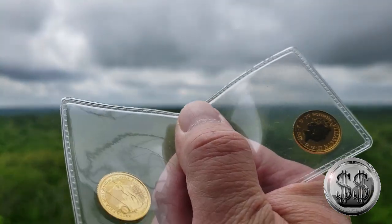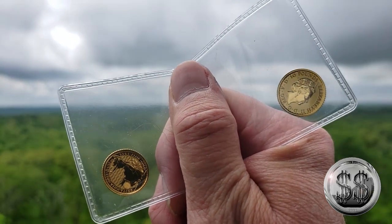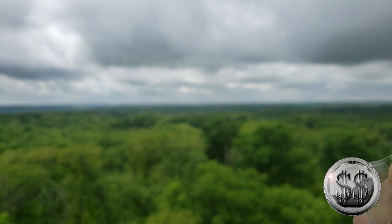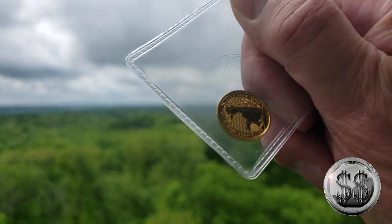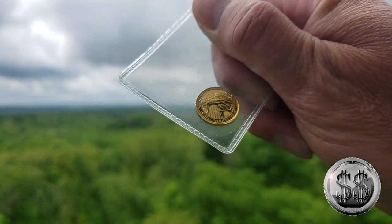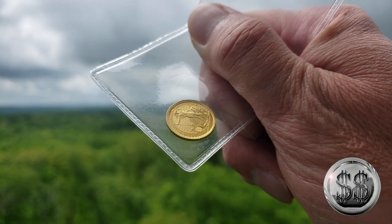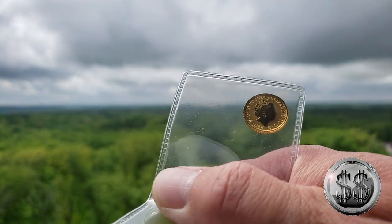But here we are. I told you before in the last video, how many of these 1/10 ounce Britannias do we get? Well, this is the second tower on the trip. We're up to 2 now. You have a death grip on that. Yeah, it's gold. I don't want this thing falling 100 foot. Well, I guess it's not quite 100 foot, but still 90 some foot. Nah, I'll hold it tight, thank you.